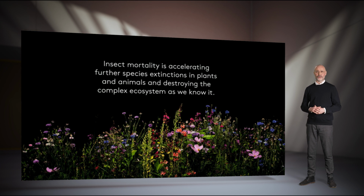In turn, fewer animals find food and habitat in impoverished ecosystems. Species extinction is further accelerated. The loss of biodiversity is also threatening to humans and thus destroys our complex ecosystem as we know it.